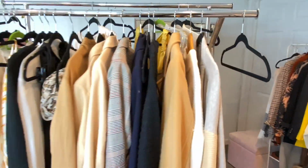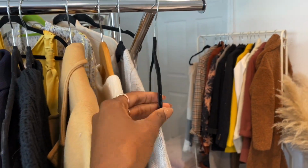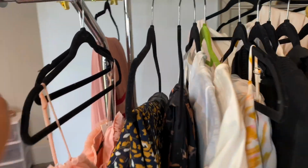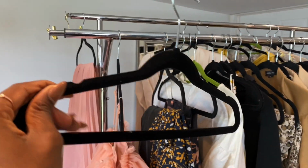So let's move into my kitchen. Let me show you guys what else I got from Amazon. Black velvet hangers that I use for my boutique stuff, and then I also use them in my closet. These are from Amazon, and this is the smaller one. You'll see it once we go up to my sunroom. I use this in his closet.